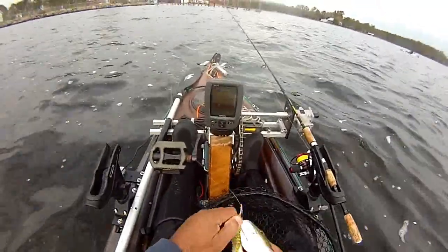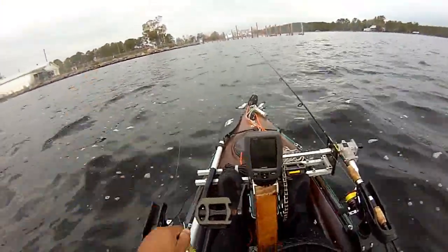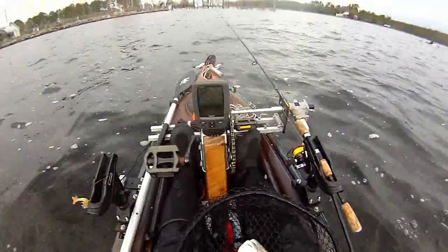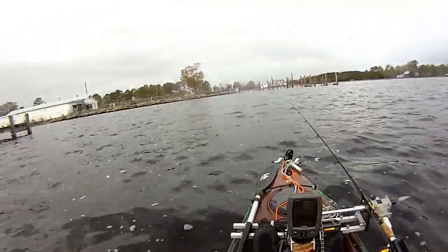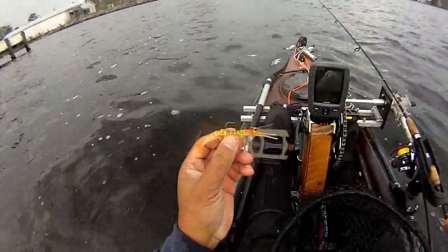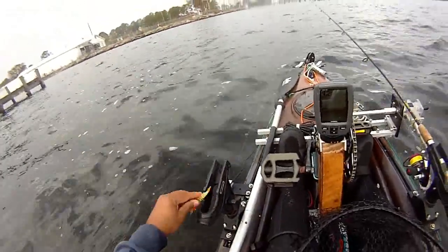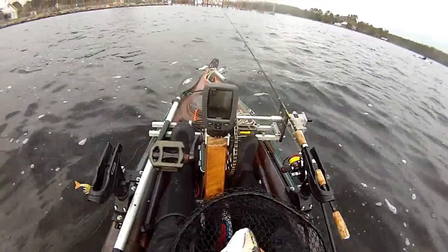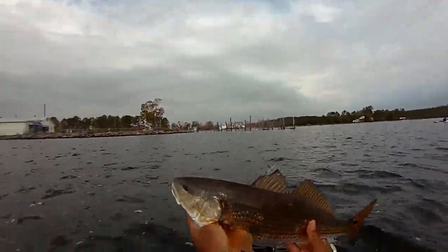Get this hook out of them. Okay, let's see here. I'm gonna get this hook. Let it sit right there. They got on that voodoo shrimp. There we go right there. That voodoo shrimp right there got him. Yes. Beautiful fish.